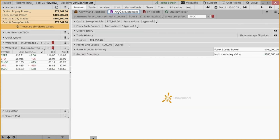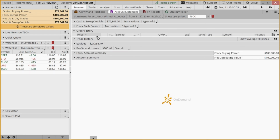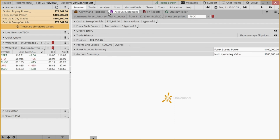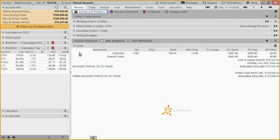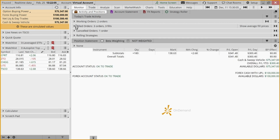If I go over to the account statement, what does it show? As you can see, the account statement does show what I'm doing regarding trade price, close price. So it shows something similar. And also, order history doesn't show an order. I have to go back over to the activity, and then I can take a look at what orders I have outstanding. I have 3, let's see, open working orders.